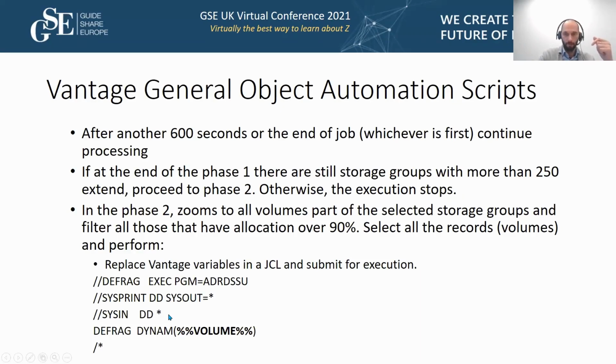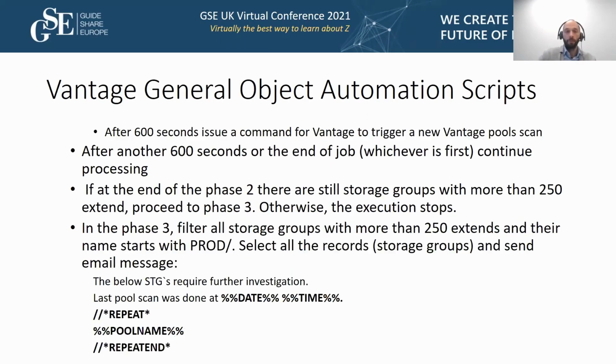However, from this, I've just seen it before. From this JCL, I'm missing the repeat end comment, which you are going to see later on. What it does, in the second phase, it gets all those volumes that have more than 90% allocation and belong to the storage groups with more than 250 extents, and performs the defragmentation. Submit the job, right?